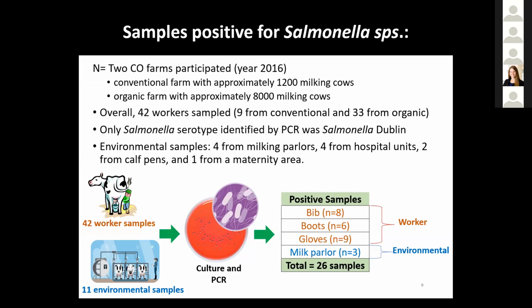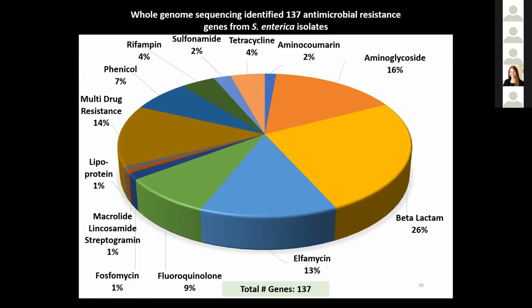And from these total samples, as illustrated with our infographic on the bottom, 26 samples were PCR positive for Salmonella Dublin, the majority of which we could see were worker clothing samples. And moving on to our next slide, we could see, looking at this pie chart, the results of our whole genome sequencing for antimicrobial resistance genes from these PCR positive samples.